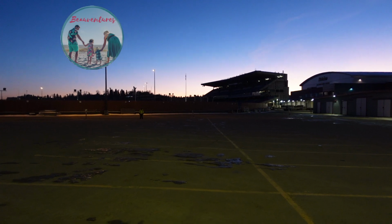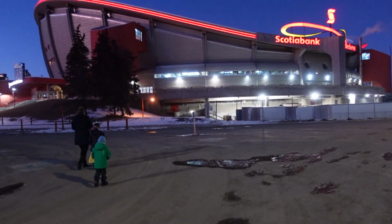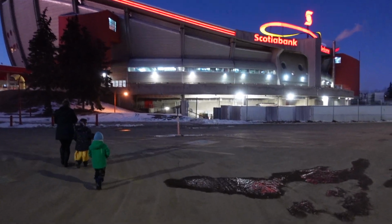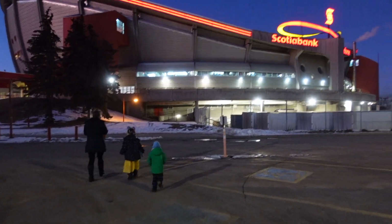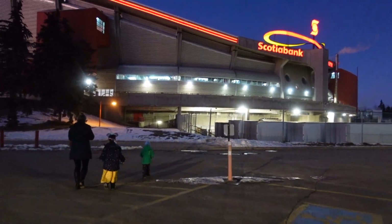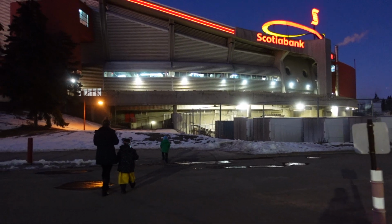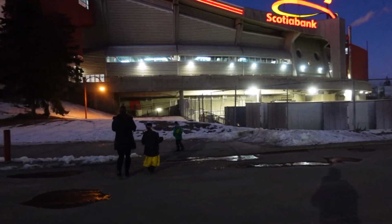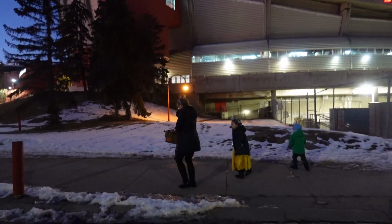Saddle Dome. That's the grandstand show of the Calgary Stampede. And we're here for Disney on Ice. So we're gonna walk in on a chilly night, and we'll show you some of our experiences, food, some highlights of the show, and just our fun time of what a Disney on Ice performance is all about.